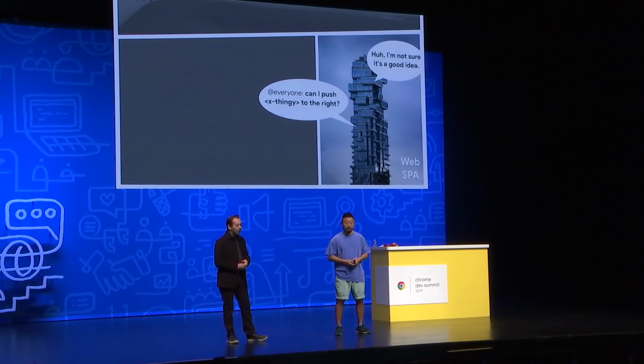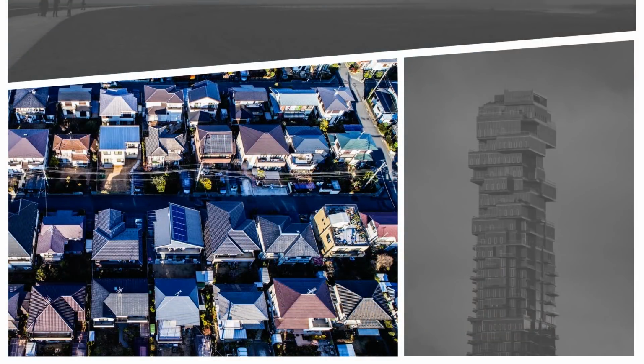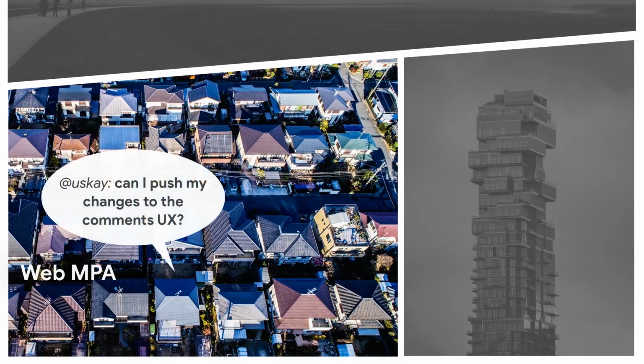Let's look at what MPA has to offer on the other end. To me, going MPA is kind of like building a small town. Each team gets its own house, which means they can focus on the thing that matters. They don't need to reinvent things that the browser provides, for instance, and they can more freely tweak their product to their needs without worrying about impacting other teams.